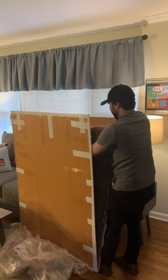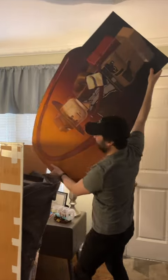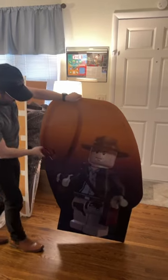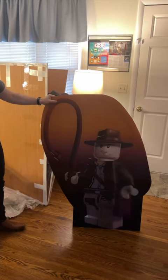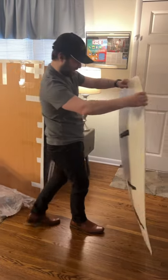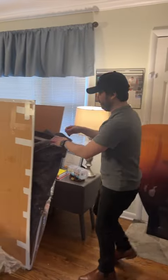Holy cow. All right, well, let's start with the craziest, most exciting part first. This is a lenticular Indiana Jones store display from the English LEGO scene in 2008. So when you move it, you can see his whip cracks up and down. That is pretty awesome. And then the other side is just blank. And while that sits there, there's more in here.